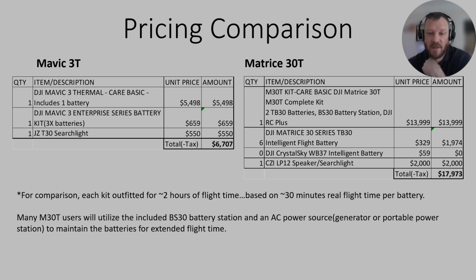So pricing comparison, initially I'm going to show with the old pricing. There was a price drop, and this was the pricing that I used to make my decision originally. So I outfitted both of these comparison setups with 2 hours of flight time worth of batteries. The Mavic 3 comes with one battery, and then I outfitted this kit with a battery kit that has 3 individual batteries. So that's going to give me about 2 hours of usable flight time.